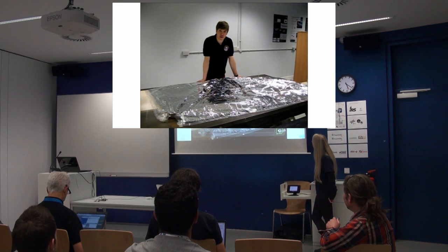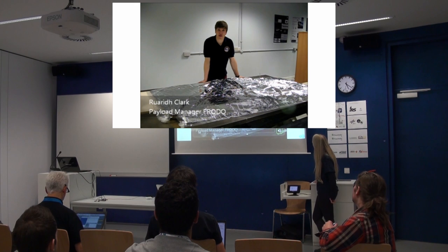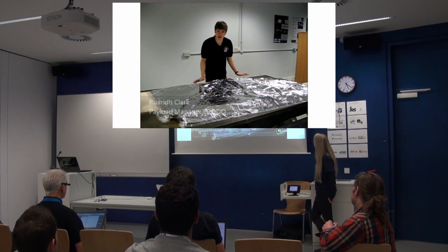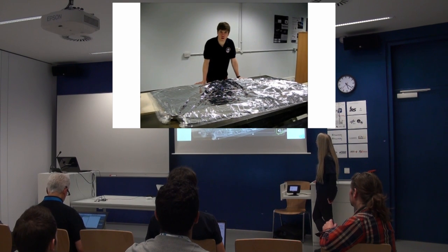Frodo is a technology demonstrator for a low-cost, high-altitude CubeSat aerogram utilising solar radiation pressure. The structure is a pyramid shape, which is held in place by inflatable booms.